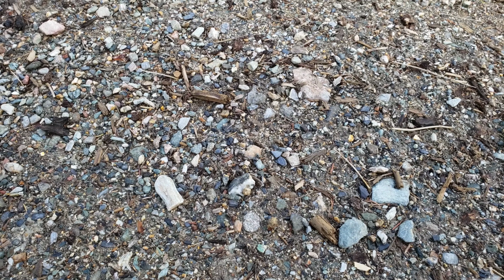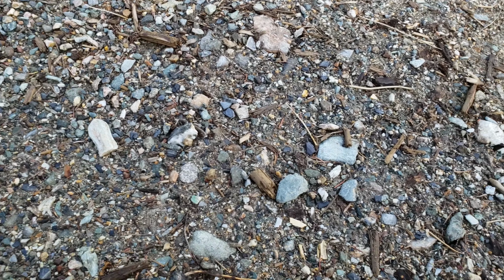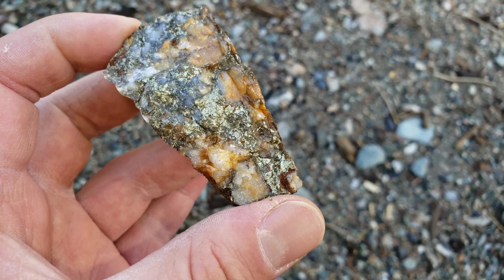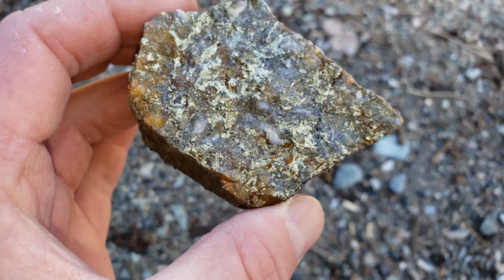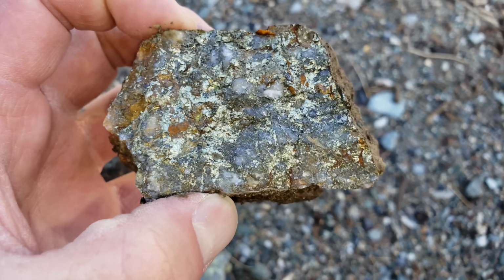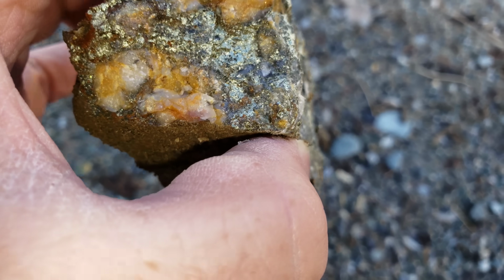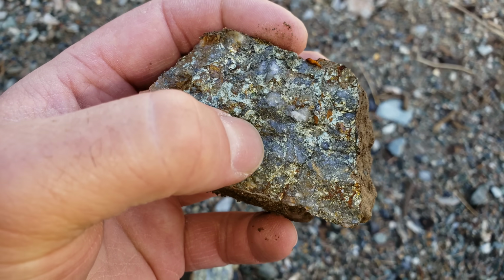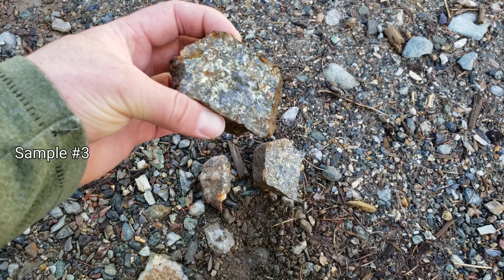First sample of the day when we continue sampling along the logging road is absolutely beautiful and amazing. So this is the first sample and the very first one we hammered open. It's got to be 60-70% mineral in a gangue of quartz. And it looks like you also have little bits of galena all throughout as well. So we're going to send this in for analysis and see what comes out of this awesome looking sample.